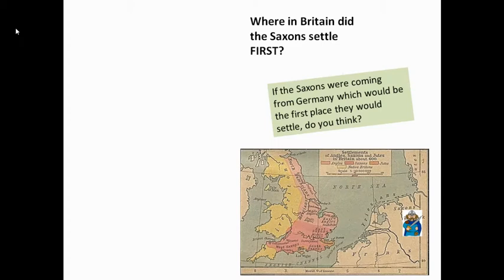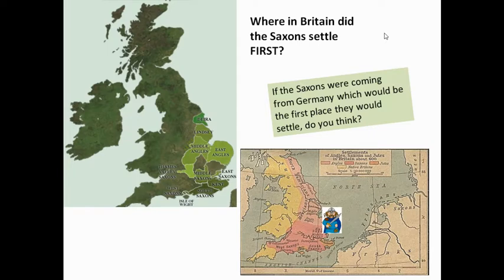So here's a map showing Britain, and down here, this is where we live, just about there, just north of the Isle of Wight. And this is where the Angles and the Saxons and the Jutes came from. There's the Jutes up there, and the Saxons and the Angles all came from this area. So if they're coming from that area, which part of Britain do you think they would go to? And here's a little clue. And so that is the part they went to. They went to this bit, okay, and this is where the Angles went, and this area is where the Saxons went, okay.